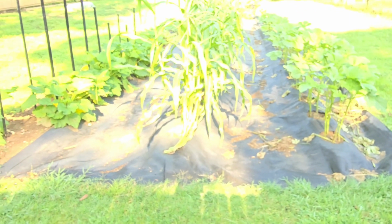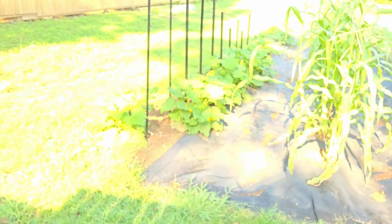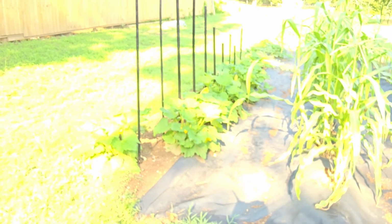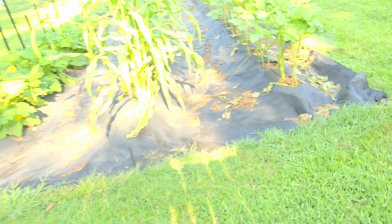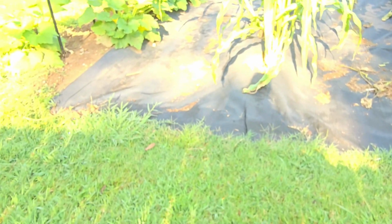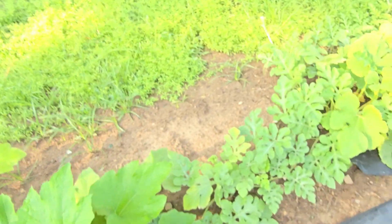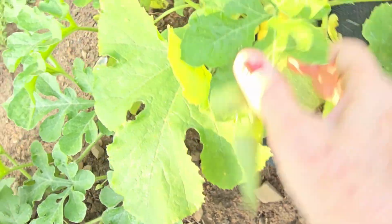I got okra here, corn, squash, cantaloupe and watermelon down there. I don't know why this doesn't look very bright. What the heck? Okay, now we're gonna see if we got any squash to pick, and we always got okra to pick. Watermelons and cantaloupe aren't ready yet. That was a cantaloupe. We planted late this year.